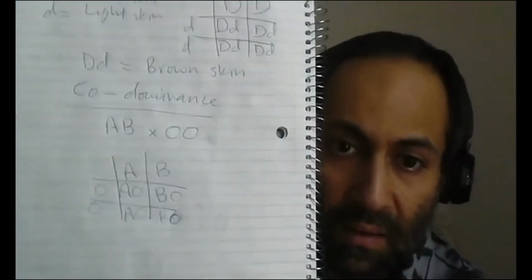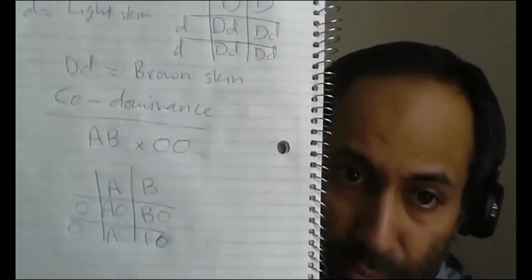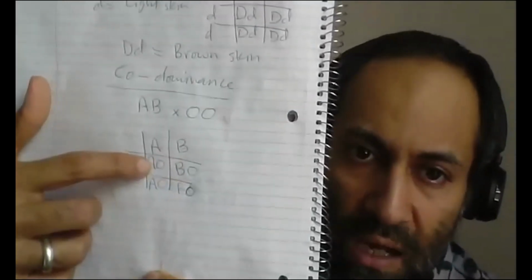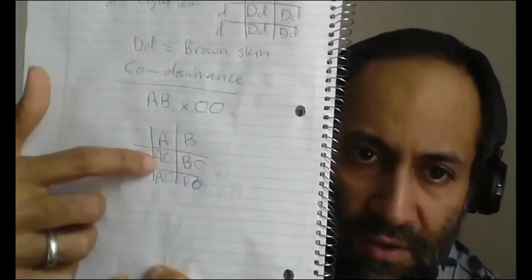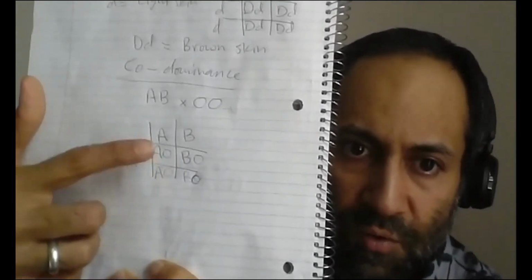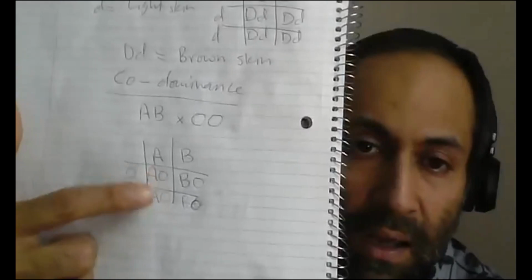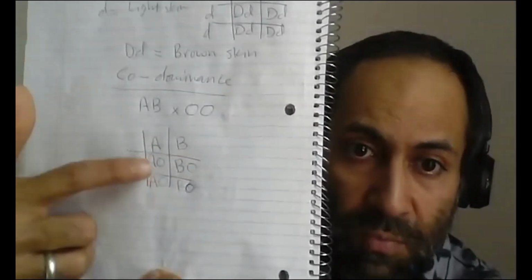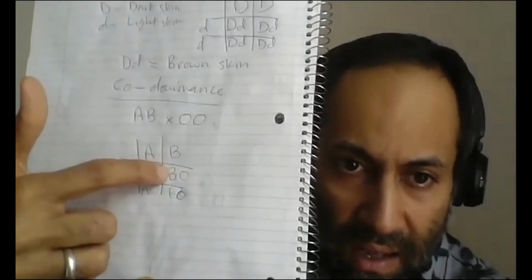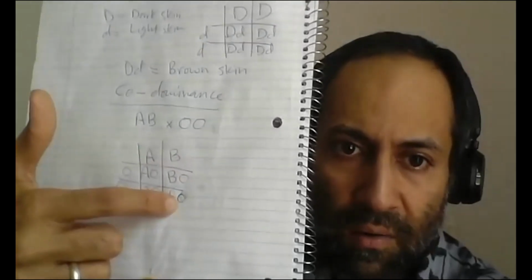So as you can see, A was written before O. In this case, both A and B blood types are dominant over O blood type. So the first one here, the genotype is AO, but the phenotype, what it actually is, is still blood type A. So 50% of the offspring here are blood type A. They're heterozygous, but they're still blood type A. And then the other 50% are blood type B. They're heterozygous B. The genotype is BO, but phenotypically they are blood type B, okay?